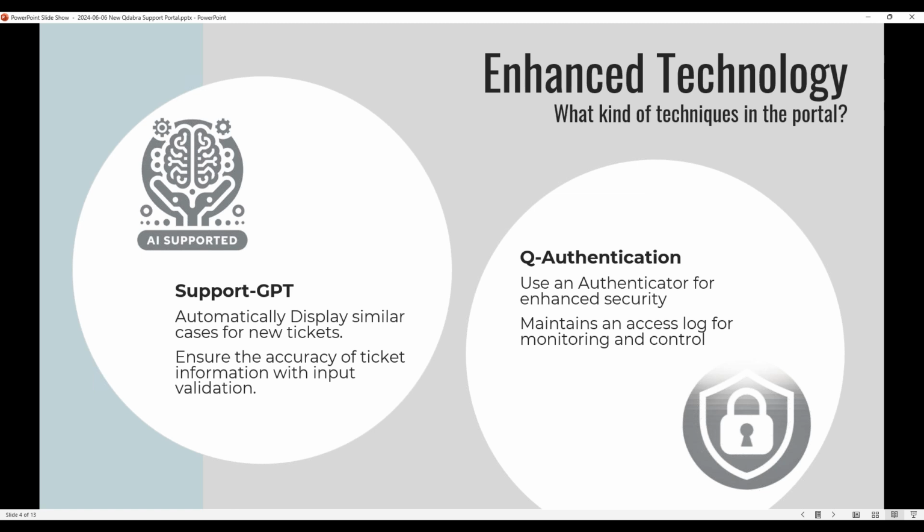And for the backend, two areas I would like to focus on. One is support GPT. I think you've been seeing a lot of Qdabra demos related to AI, so this is one of that kind of thing. Also, a new thing here is utilization of Authenticator apps. We thought about what we should do in this age to give more security, and we decided that a one-time passcode using an Authenticator app would be great.